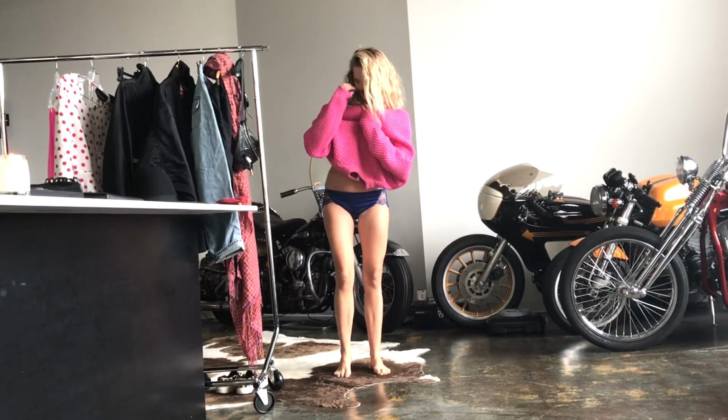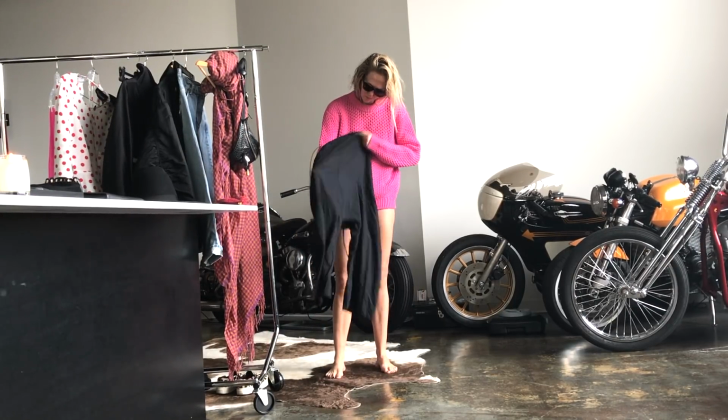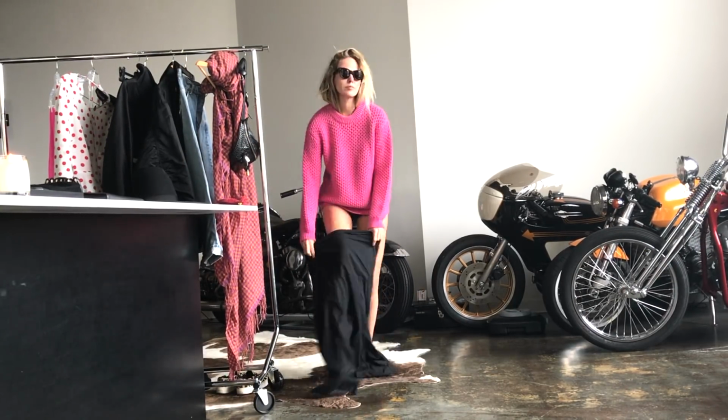On this episode, chunky sweaters. This one is from Prada. I got it a couple years ago and I love it. It's been a staple in my wardrobe ever since.